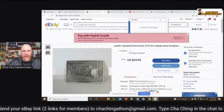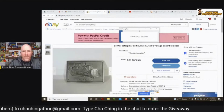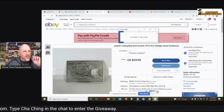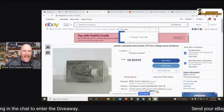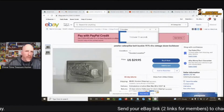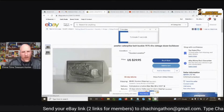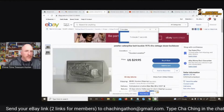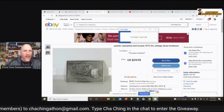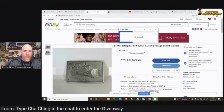And this is Dave's pewter Caterpillar belt buckle. 1975, 100% something I would get. I have something like this, but it's Mount Rushmore, and it's also from the 1970s. It's a pewter belt buckle. It's circular. Point is, these are great things to look for when you're sourcing. Caterpillar, obviously a great name brand, $29.95, $3 shipping.